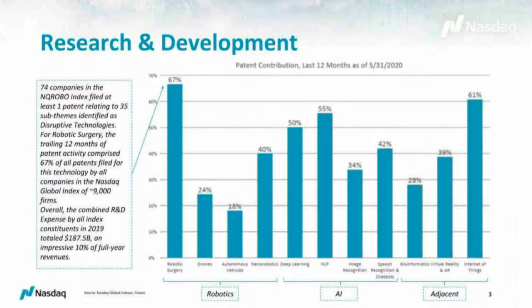And that makes sense because when you look at R&D expense, right, it was something like 188 billion for the year in 2019, almost 10% of the total revenue of these companies, which is, I think, something like double what you see on average for something like the S&P 500. All right, Mark, and I'm going to ask about your last two charts in the same question. How has the index performed year to date, and are you seeing growth in NQROBO ETF assets under management?